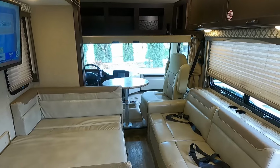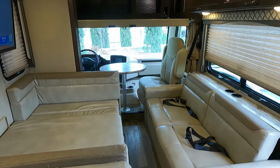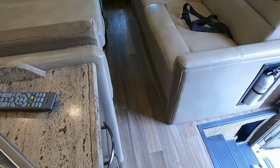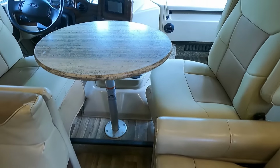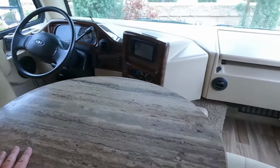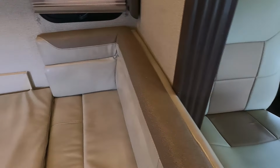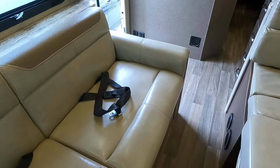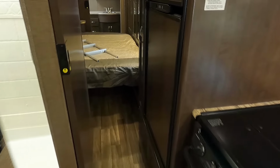So this Thor ACE two restroom motorhome, before we wrap up, people like to see what it looks like with the slides closed. So I have room to walk all the way to the driver's seat or the passenger seat. We have the table in our position here. We have this dinette turned into a bed right now. The sofa is in the sofa position. I can walk to the king bed.